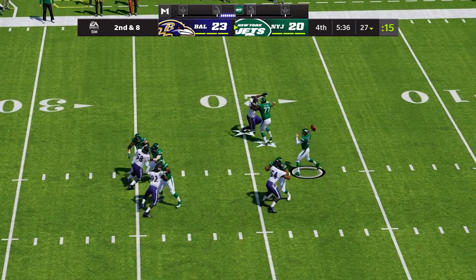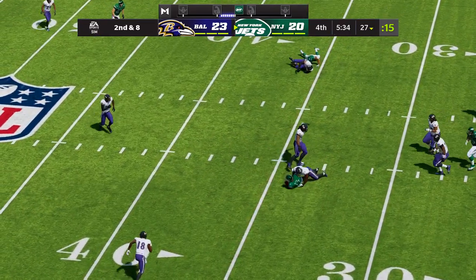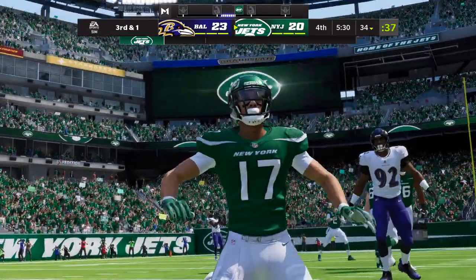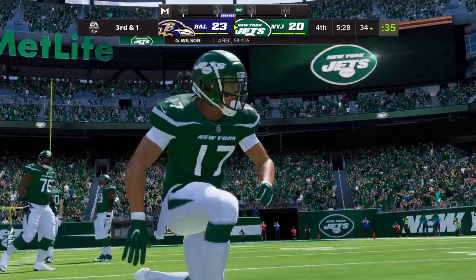Throwing is Wilson. He finds his man, complete. It's Wilson. The reception good for 7. It's 3rd down.